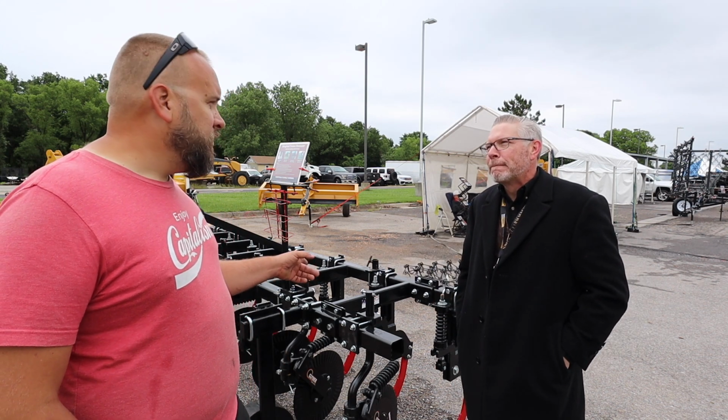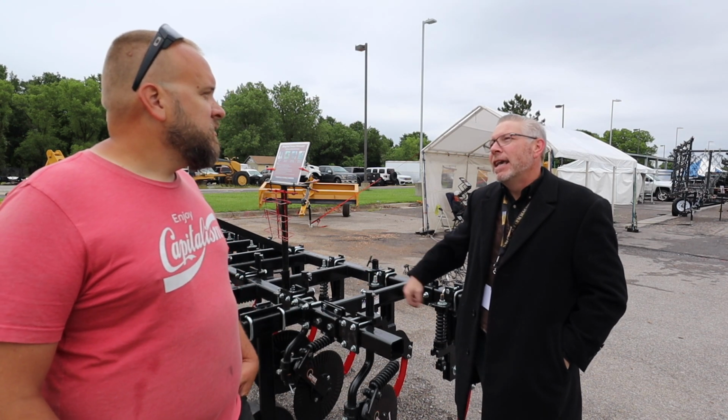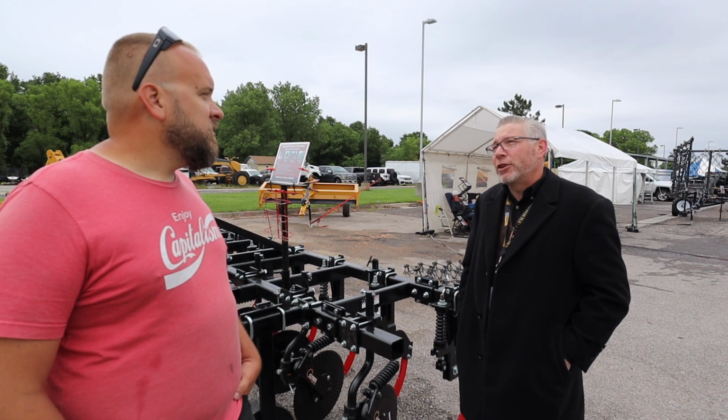So does this only come in one size? No, it comes in a 6 foot, 8 foot, or 11 foot size, anywhere from a 4 shank, 5 shank, or 7 shank.